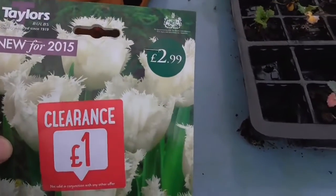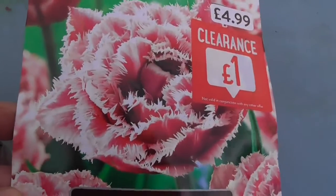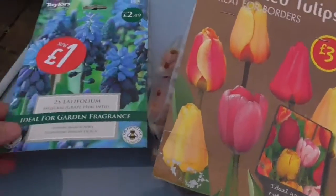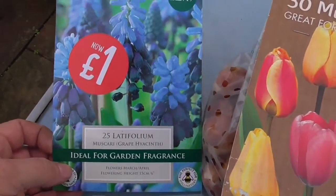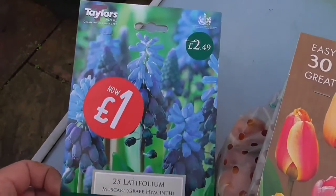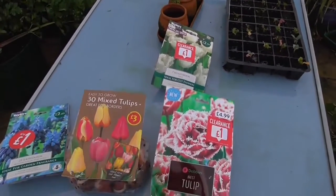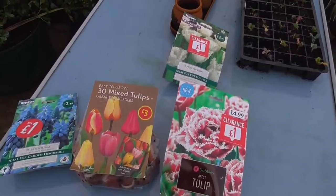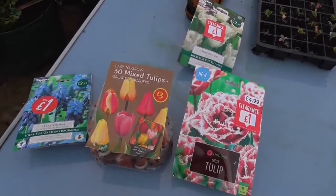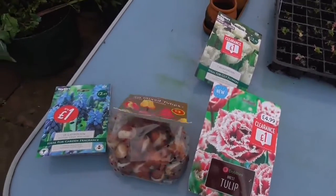So some nice white with frilly ends and some nice pink ones, and then there's just mixed tulips, various colours, and latifolium, 25 of them in there. Instead of 3 it was £1. So I need to get my finger out, get these in the ground before the frosts and the freezing weather comes in. It's only a matter of just round the corner and I'll not be able to do anything.